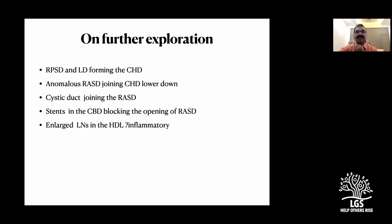Interestingly, when I proceeded further, this patient had a biliary anomaly that was picked up by Dr. Ilango. The right posterior sectoral duct and the left duct were forming the common hepatic duct. The anterior sectoral duct was separate. That was a very unusual situation which we hadn't come across. The cystic duct was attached to the aberrant bile duct, and the opening of this aberrant duct was completely obstructed by the stents in the CBD. That was the reason for the worsening and persistence of symptoms.